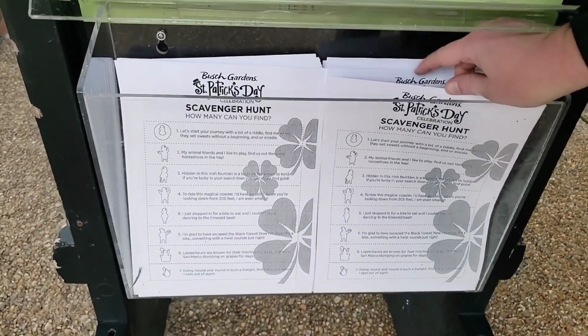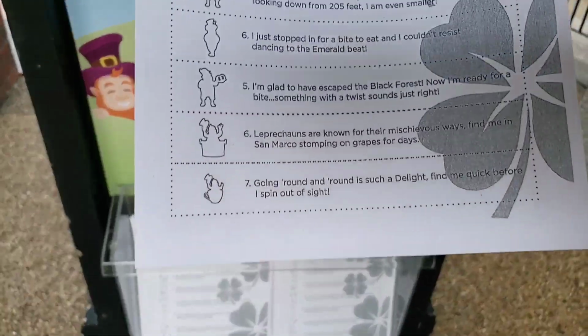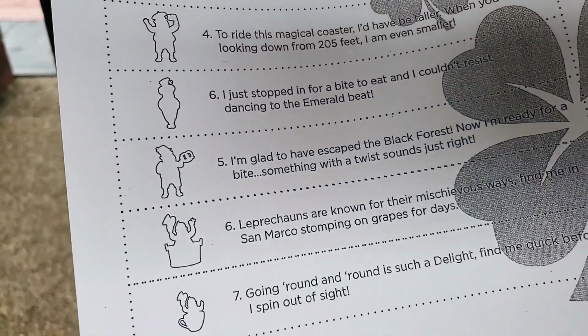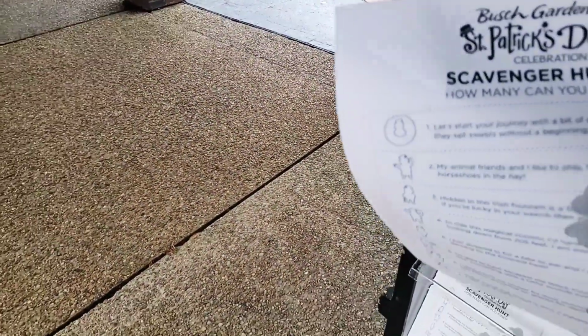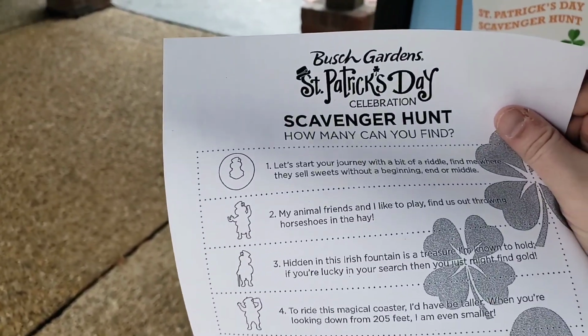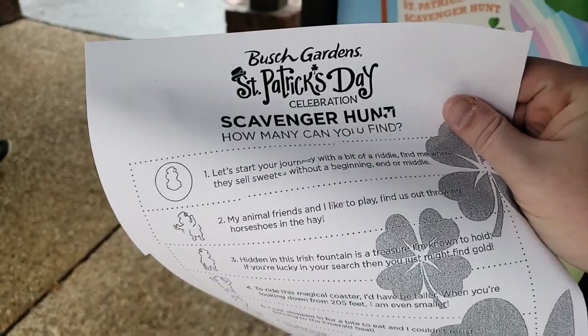I do see that last year's paper had a typo on it, and it looks like this one also still has that same typo, 34656. So they never bothered to correct that. But despite that, it's still a fun scavenger hunt. There are no prizes involved, it's just for personal pride. But let's go find that first leprechaun.